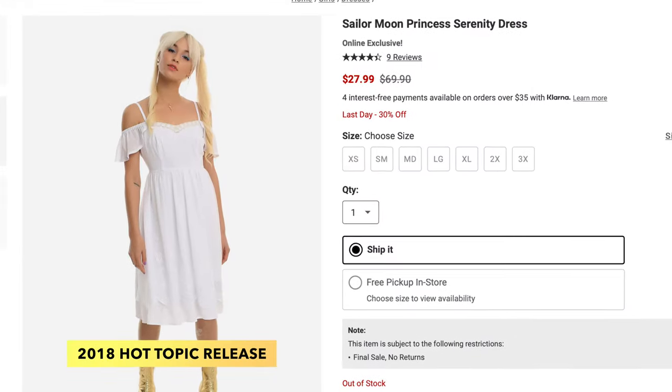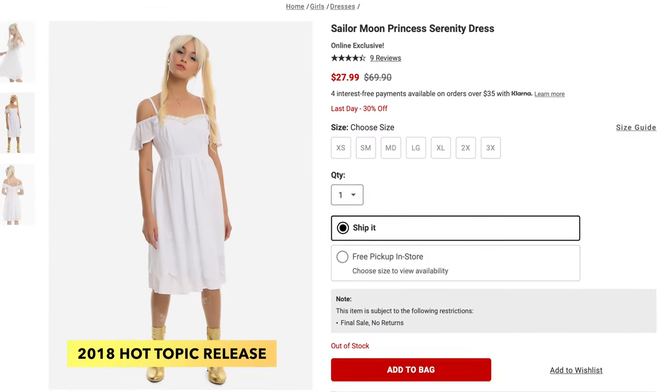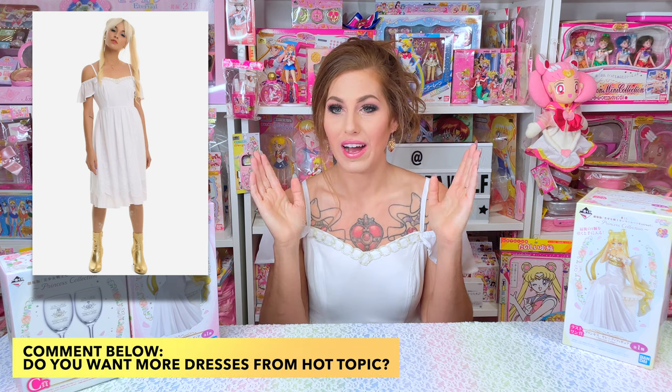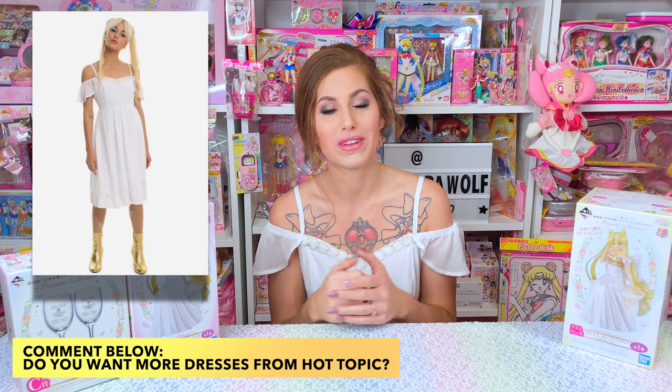I know you guys noticed the dress. I'm repping Princess Serenity today with this dress. This dress is from Hot Topic back in 2018. I'm not sure if you guys remember it. You'll have to let me know down there in the comments if you do and if you actually own this dress, since it came out a few years back. I had the idea to wear this dress and I was like, where the heck is it? It was buried way back in my closet. It's been a long time since I wore it. But let me know if you remember this dress, because why is Hot Topic not making very many Sailor Moon dresses anymore? We need more dresses, Hot Topic.